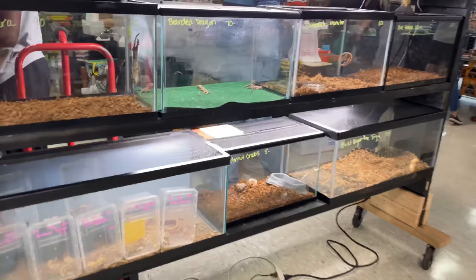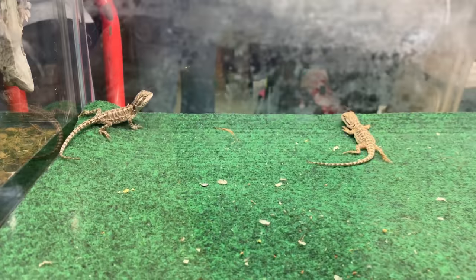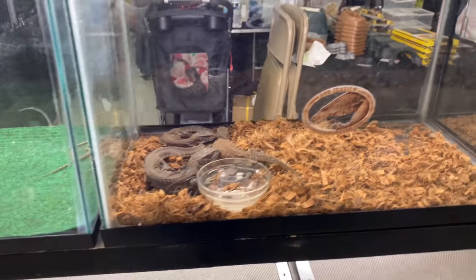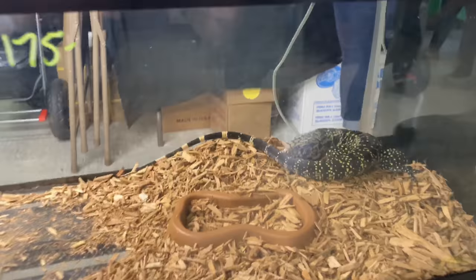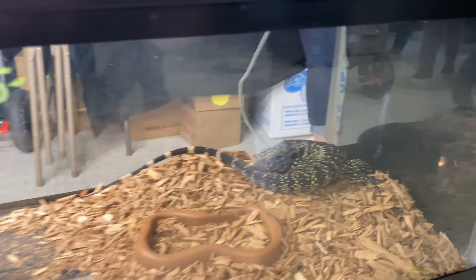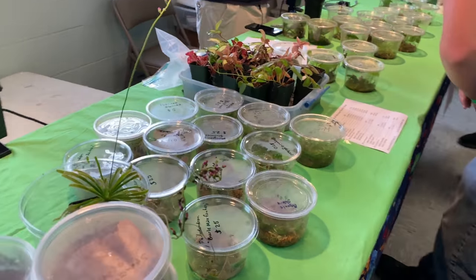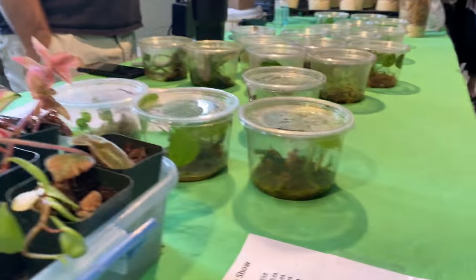Nice. Yeah, there's way more vendors this time. Some little baby beardies. Tiny ones. Some Savannah monitors. Tegu down here. Some frogs over here. Dart frogs. Pretty cool looking.